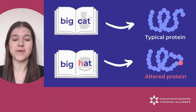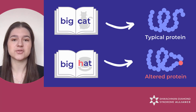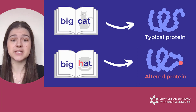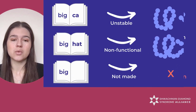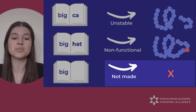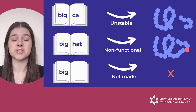Pathogenic variants affect our health through the proteins that we make. If you have an instruction book with some missing information, the product you make won't be perfect. It might break easily, function poorly, or you might not be able to make enough of it. This is true of proteins too. When you make proteins based on DNA with these variants, they might be unstable, non-functional, or even completely absent. Because our body needs these proteins to function typically, this can cause genetic disorders.